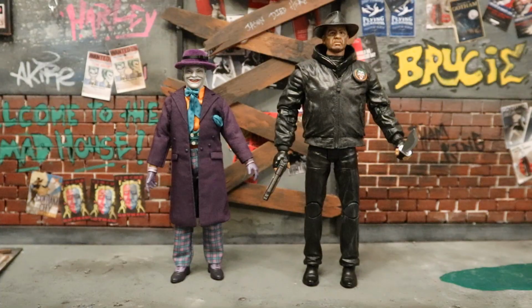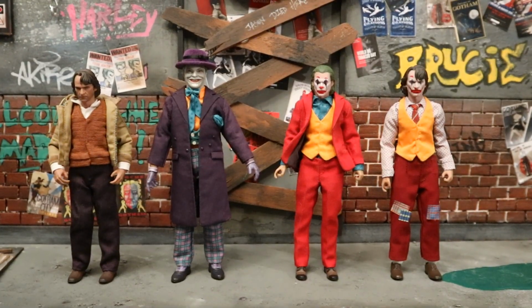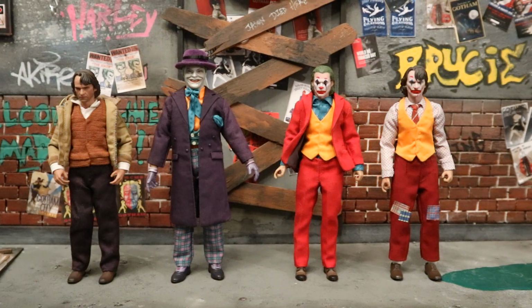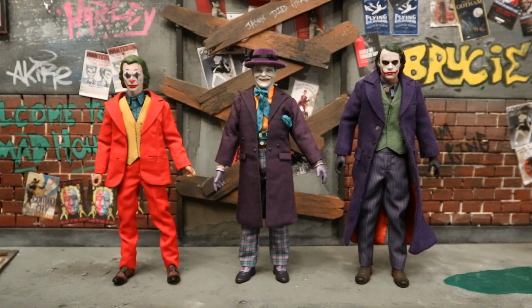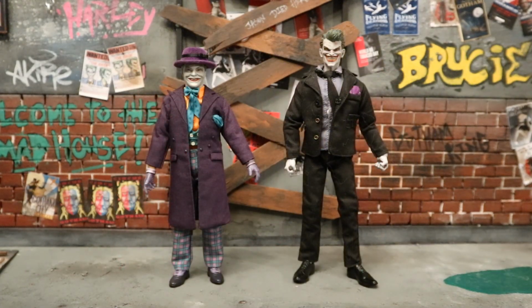It is much appreciated. Now let's check him out with some other third-party unlicensed Joker figures. Here he is with the Patriot Studios Joaquin Phoenix, Arthur Fleck, and Joker figures. And here he is with the Felix Toys Joaquin Phoenix and Heath Ledger Joker figures. And now with the SSR Endgame Joker.